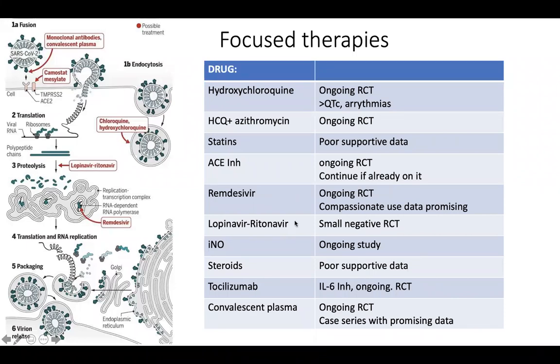Remdesivir, we have an ongoing RCT. I think we finished recruitment in our center. There's compassionate use data in about, I think, 50 patients, which came out in NEJM, which showed promising results. It's actually a direct agent which directly acts on the viral RNA polymerase. So that would be something we'll be looking forward to getting data, looking forward to see the results of the RCT.